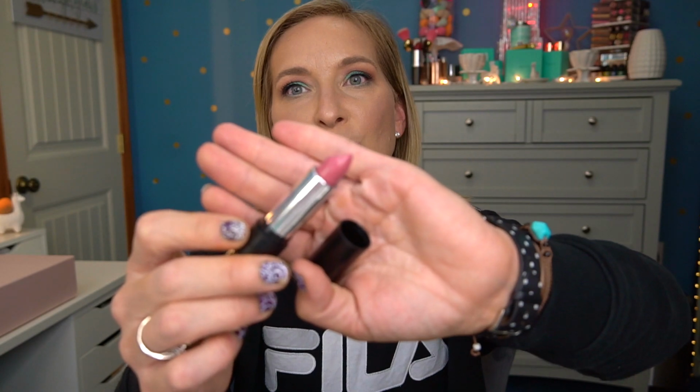Then I have 4 lip products that I really love. The first one is something that I honestly thought I would never say that I love. It's from Kylie Jenner, in the shade Passion. I love this color. This is actually what's on my lips today. I think it's such a beautiful pink. It's like a pinky nude, but it's not too nude.